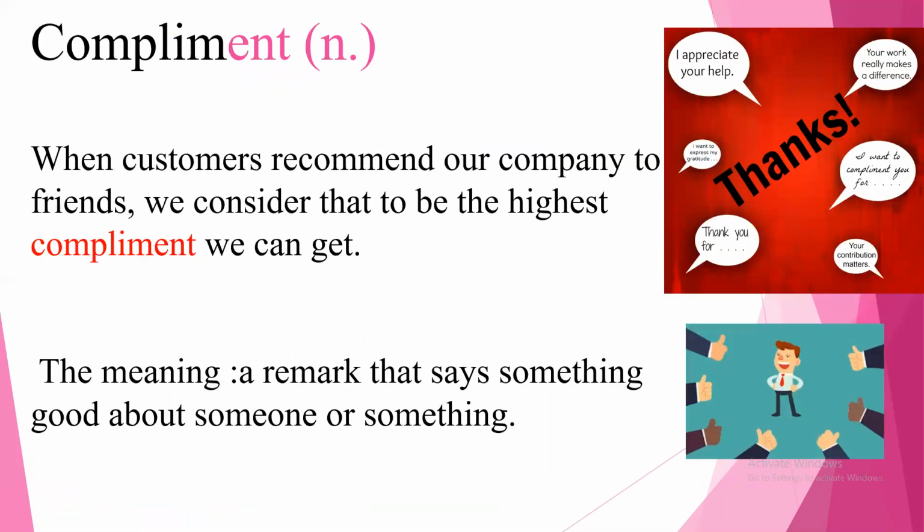Compliment. When you admire someone or something, you say some nice words, right? So this is exactly a kind of compliment. So compliment with an i here. Kindly pay attention to the spelling of the word.